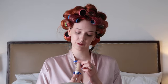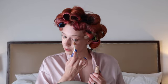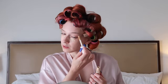I'm gonna start with the e.l.f. Camo Concealer in shade Fair Warm. And I'm just going to do spot treatments like under my eyes. The eyelid for me always gets a little bit red, so I like to cancel that out with some concealer, and anywhere else that I feel needs a little bit.